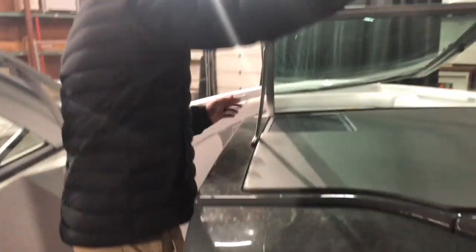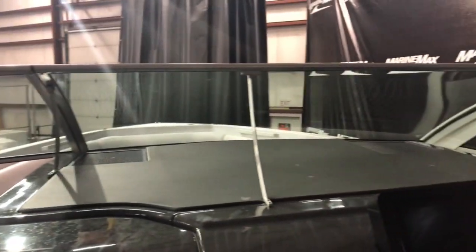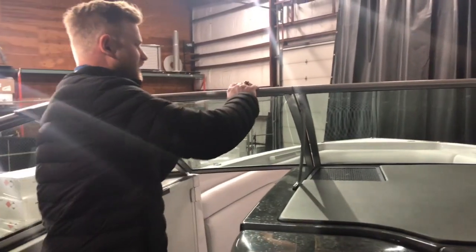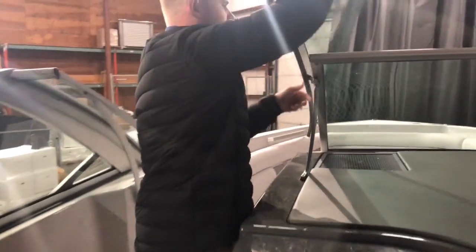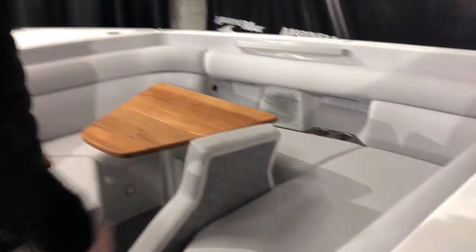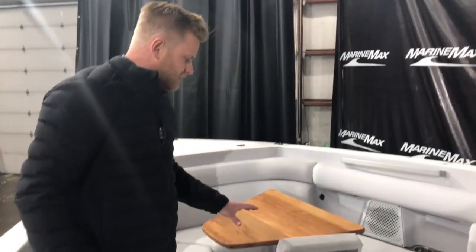And then big windshield up here. Closes, and we do have a door here to block out some of that cold wind on those cold mornings here in Minnesota. And then up in the bow, great entertainment space up here. We have the table up here. You can also take this off and add in a bow filler cushion.